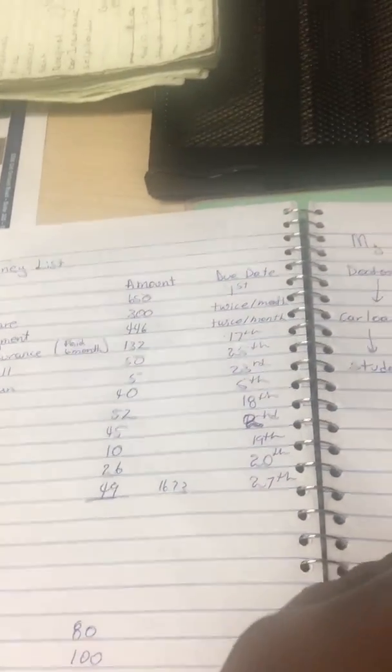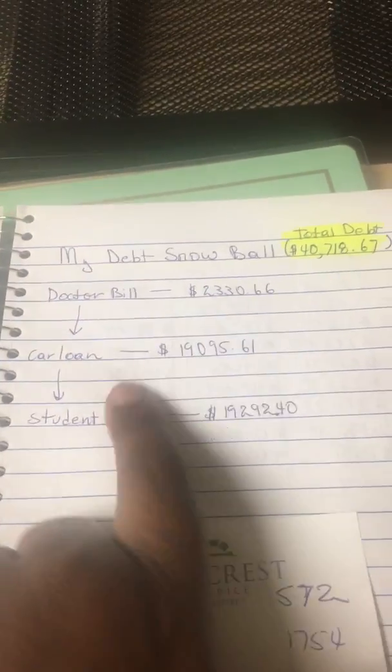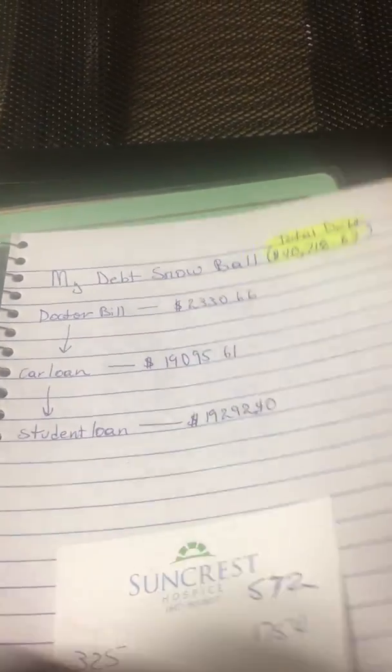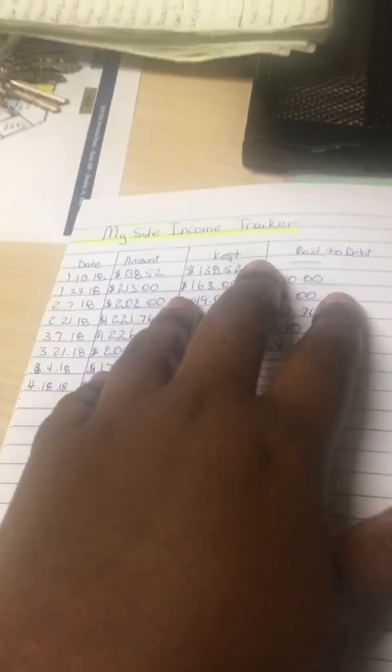I have my debt snowball here. That's how much I owe. That's the breakdown of how I owe, smallest to largest, and that's how I plan to address them. Here I track my side income, so my part-time job. I track how much I get paid, and then how much I'm able to use out of that to pay to debt. So I like to track that just to see my progress. Here I track my sinking funds. Like I said, I don't have my sinking funds broken down into different categories just yet. I just have a sinking fund and I put money in it.